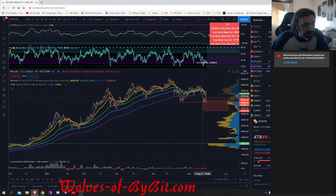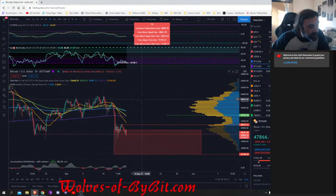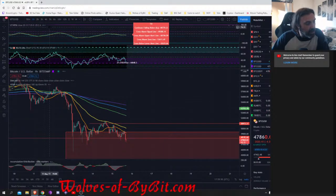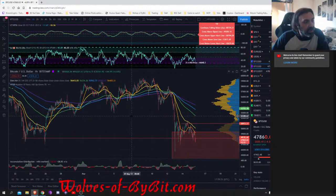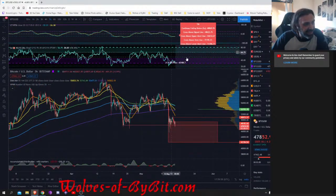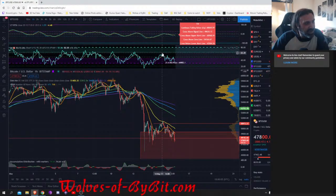Now, on the other hand, if the price would not close below the $48,000, because it's still possible, the candle did not close just so. Look at this one. That's a good thing. Yeah, it's a good measurement off of the 5 hour chart, because the 1 hour chart.